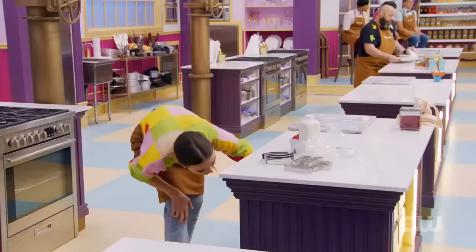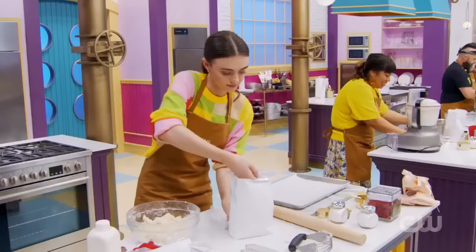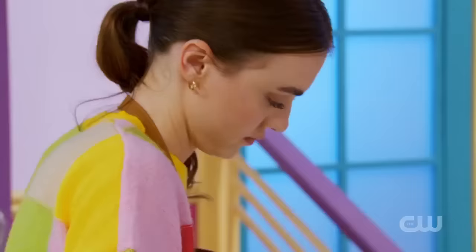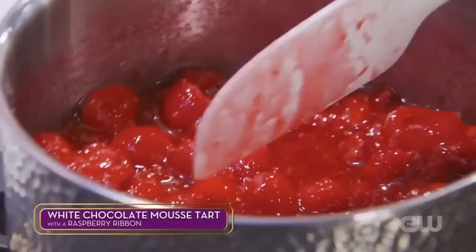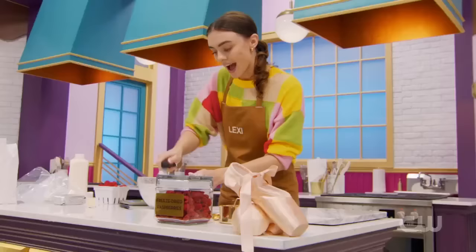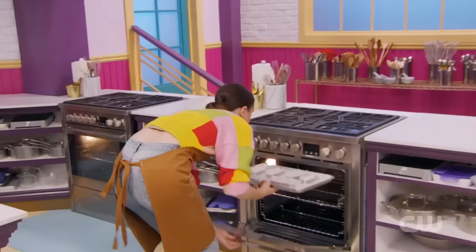I'm going to make a little tart with a shortbread crust in the shape of a pointe shoe. It is going to be filled with a fluffy white chocolate mousse with a little raspberry lemon kind of ribbon on top. I picked the pointe shoes because I grew up doing dance. I started when I was 3. Ballet is very classical, so am I, and I think this dish reflects that.